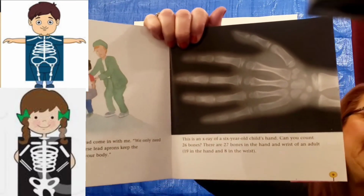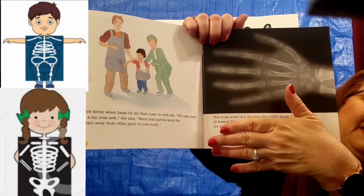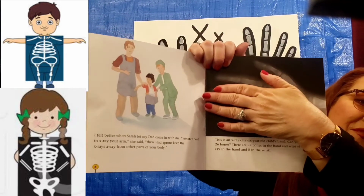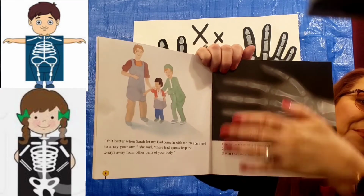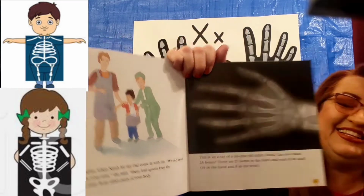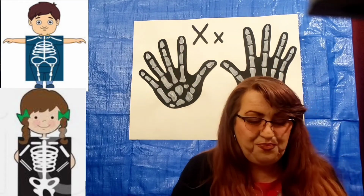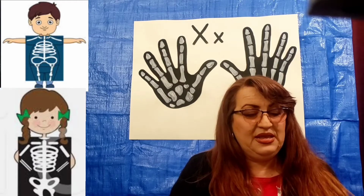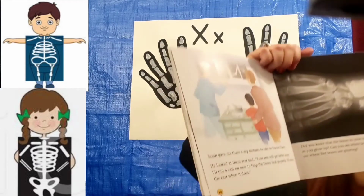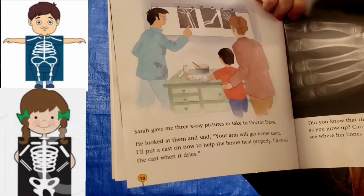Isn't that neat? Look, that's the hand. Look at that. Isn't that amazing? I'm going to put my hand on top of it. Ready? Bam. And bam. Isn't that neat? That's her hand in an X-ray. Turn the page. And here the doctor is explaining what happened to her hand and where it was broken.